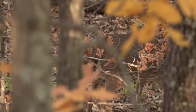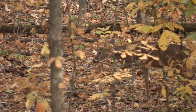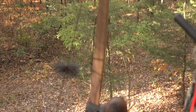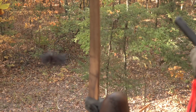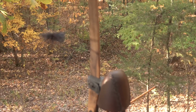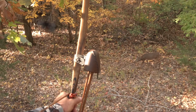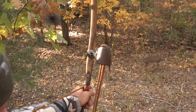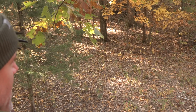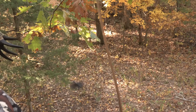With the arrival of the cold front, there were deer on their feet everywhere. Small bucks were harassing does all around us. It was only a matter of time before I got a shot at either a doe or a bigger buck. Right over her back.